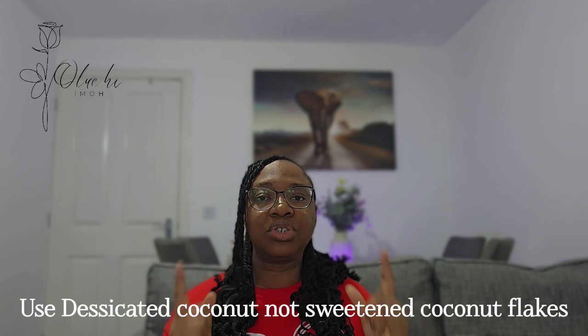Now, the second thing, which is a mistake that I see people make, even people that I've taught and trained, is that they come back and say, oh, the texture was like this. It tasted great, but the texture was like this. If you're that type of person, if you're that baker who has tried coconut cake and you have an issue with the texture, you probably need to be checking this. Don't use sweetened coconut flakes. Rather, use desiccated coconut. That is what you should be using.